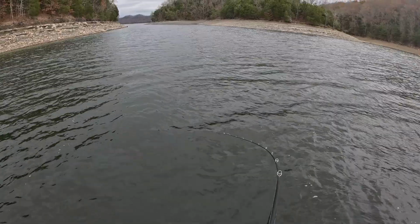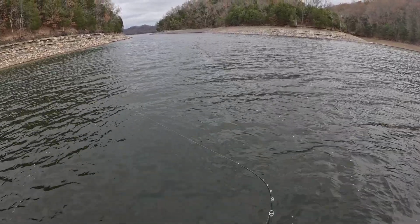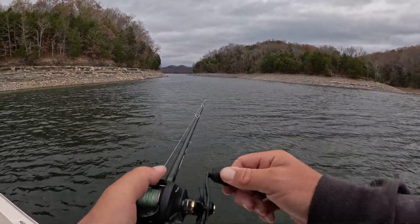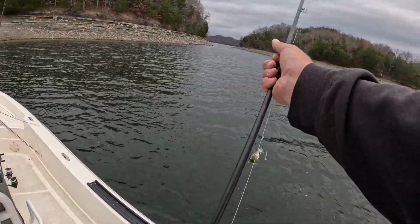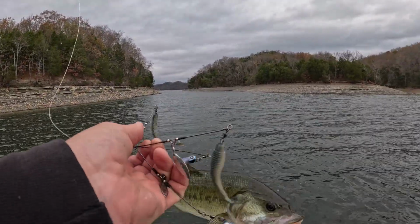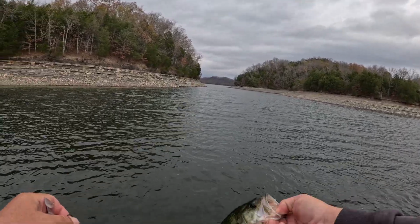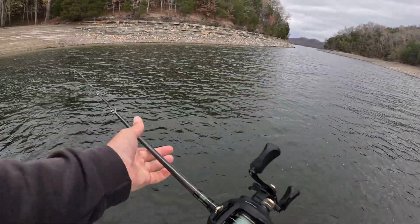Woohoo! All tied up. Got one in the mouth, but then we got him in the side. So I'll spot lock here. See if there's any more right there. The wind's kind of blowing into that chunk rock. I like that. Oh, sorry, dude. That'll wake you up.